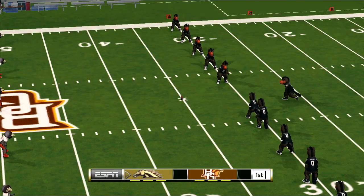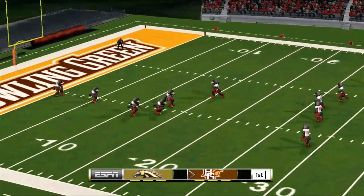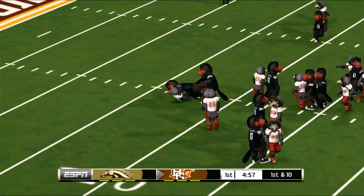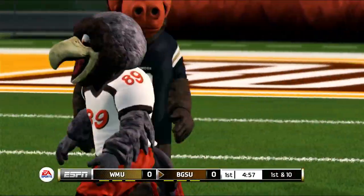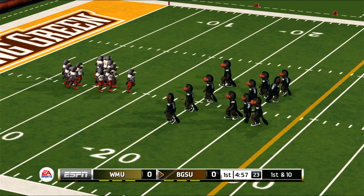Western Michigan is kicking off first, and we're ready to get this game underway. From his own goal line, they'll bring him down at the 18-yard line. So here comes the offense taking the field for the first time today.